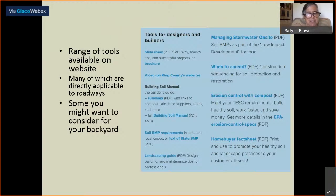You can see on the website they have a range of tools available for designers and builders. If you look at these websites, you'll see that the tools that are recommended, you can apply a lot of this to a job as a landscape architect for a highway department, but you might also want to consider them for your backyard. The main point of the presentation is that what you're doing for your road, taking care of its soil, is the same thing that you want to do for your house, your golf course, your park. Soils love organic matter, compost, easy way to get it. And next.